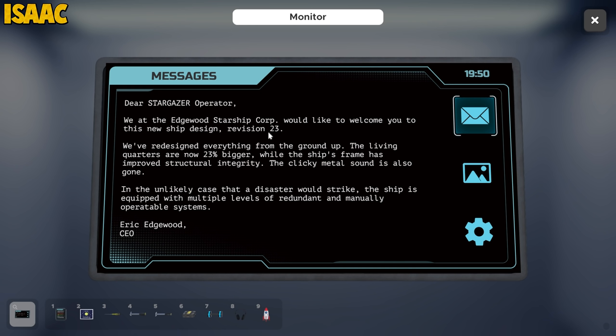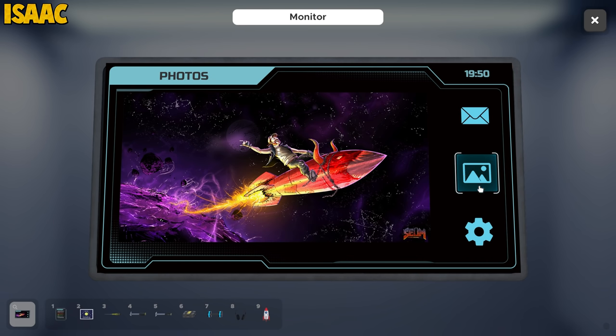Dear Stargazer Operator, we at the Edgewood Starship Corporation would like to welcome you to this new ship design, Revision 23. We've redesigned everything from the ground up. The living quarters are now 23% bigger, while the ship's frame has improved structural integrity. The clicking metal sound is also gone. In the unlikely case that a disaster would strike, the ship is equipped with multiple levels of redundant and manual orbital systems. Eric Edgewood, CEO.